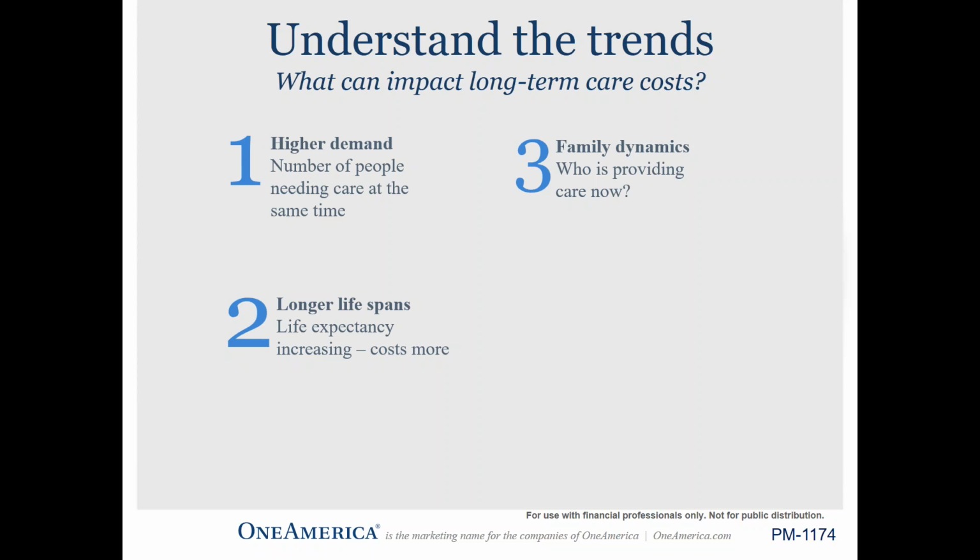Then that third trend, and this is one I'm sure a lot of you have seen, is family dynamics. It used to be adult children would stay close to home, but now children leave home and move hours and sometimes states away. With adult children living farther away, there's going to be less informal care being given by them and a much heavier reliance on formal caregiving by home health care agencies and long-term care facilities. So that goes back to the higher demand.